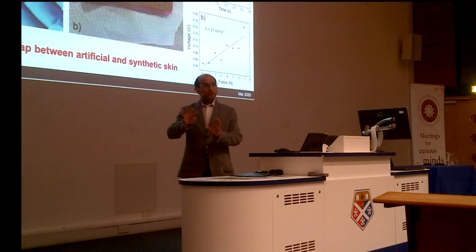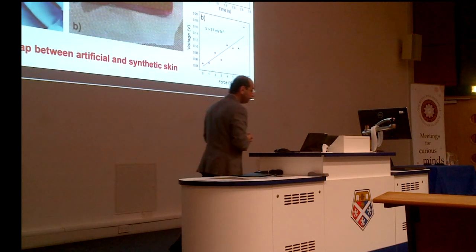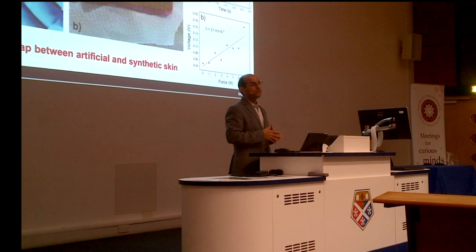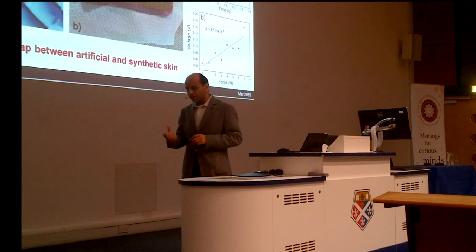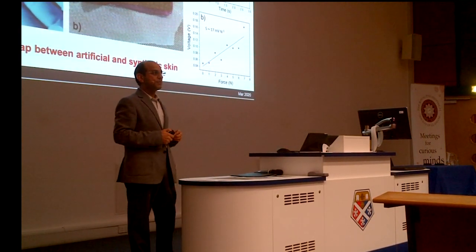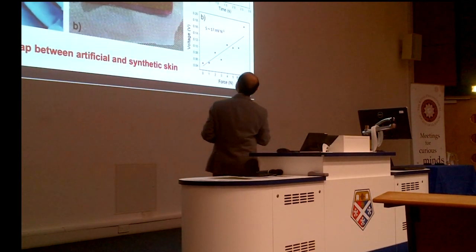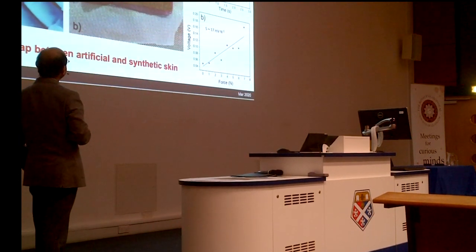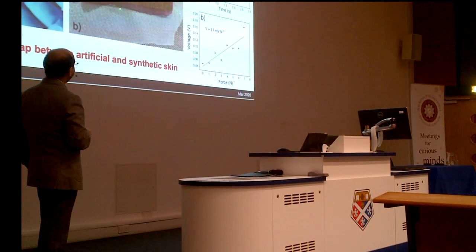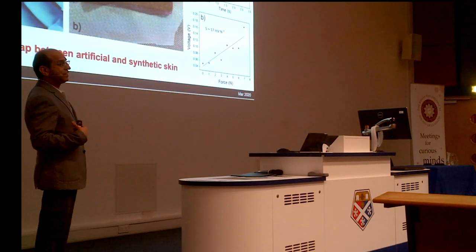Slightly taking it close to the real skin, the next topic we are working on is synthetic skin. So how can we use these electronic skin sensors in real skin? If you look at our real skin, it's piezoelectric. In that sense, we have worked on this kind of material that you see here. It's a collagen mesh scaffold, and we make this type of material, and we noted that it is also piezoelectric like skin.